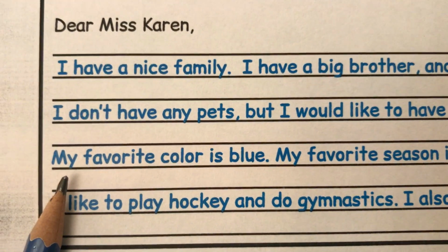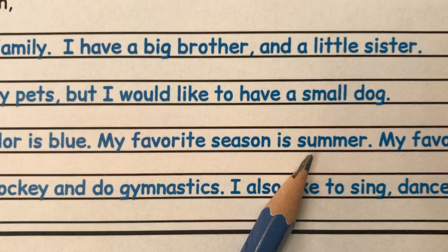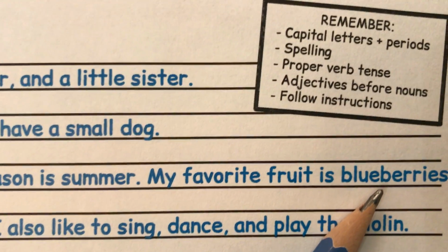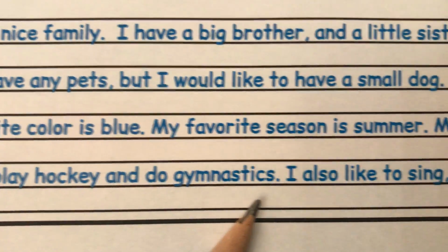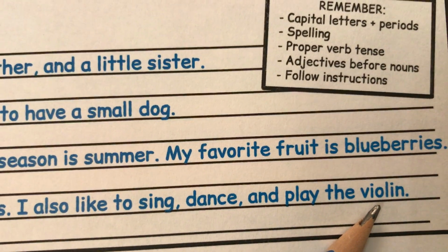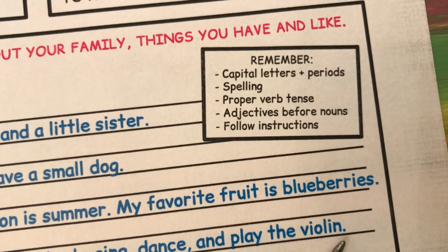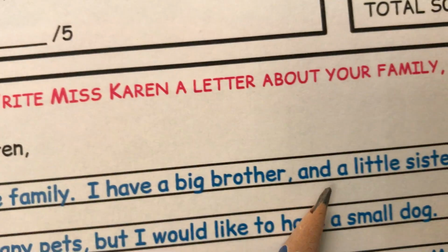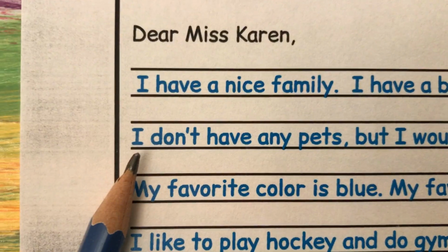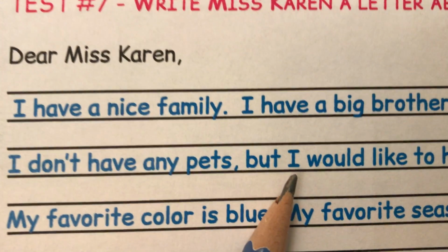Here's another example of something that is this person's favorite. My favorite color is blue. My favorite season is summer. My favorite fruit is blueberries. I like to play hockey and do gymnastics. I also like to sing, dance, and play the violin. Notice the periods at the end of all these sentences. And remember that you were supposed to use capital letters, which is what's done here. Capital letter, and again at the beginning of this sentence, capital letter. Remember that the word I is always a capital letter, even in the middle of a sentence. That's something that people forget often.